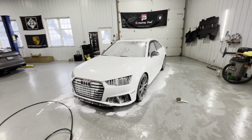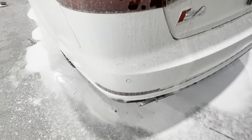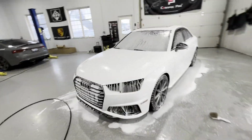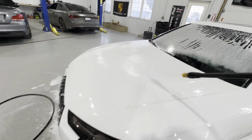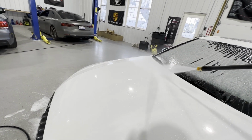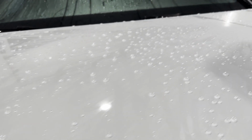I usually just post my wash stuff on Instagram Reels because nobody really wants to watch a full wash video. But I love ceramic coated cars. Like dirt just falls off. I'm literally not even going to touch this. Oh yeah, that's insane. I literally didn't even touch this. This has been a touchless wash process thus far today.